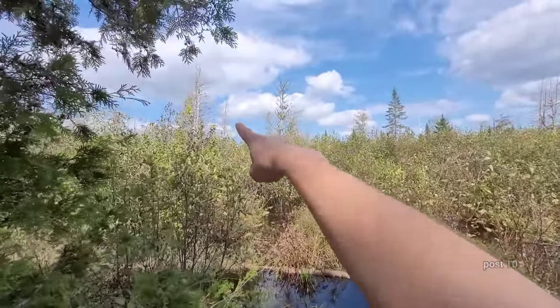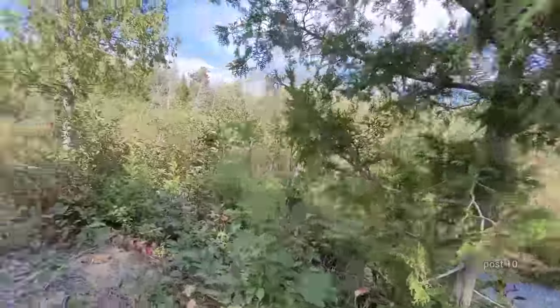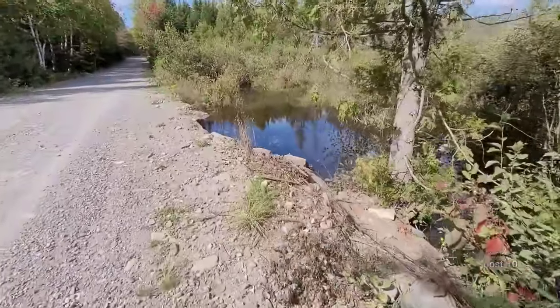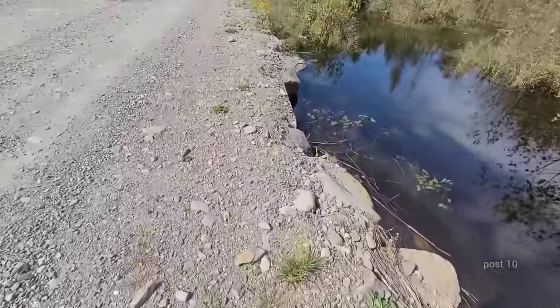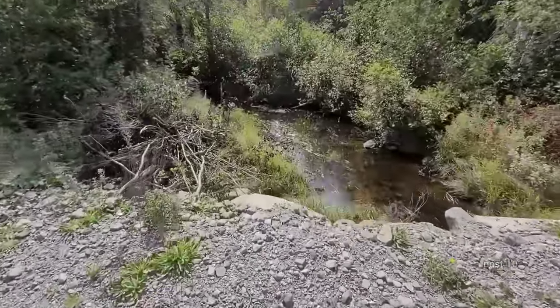I can see by these petrified trees, the beaver swamp always was here to an extent, but they're raising it up a lot. Somebody else has been unclogging this culvert. Just look at the giant pile over here.